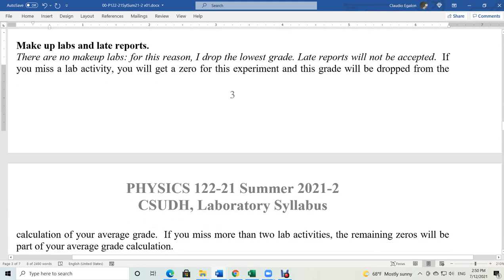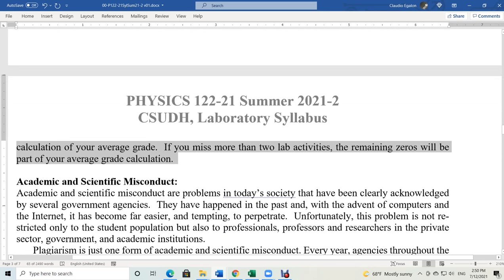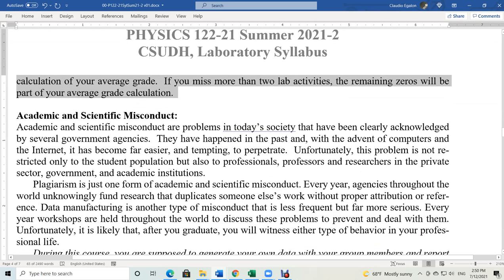Makeup labs and late reports: there are no makeup labs. For this reason, I drop the lowest grade. Late reports will not be accepted. If you miss a lab activity, you get a zero for this experiment, and this grade will be dropped from the calculation of your average grade. If you miss more than one lab activity, the remaining zeros will be part of your average grade calculation.